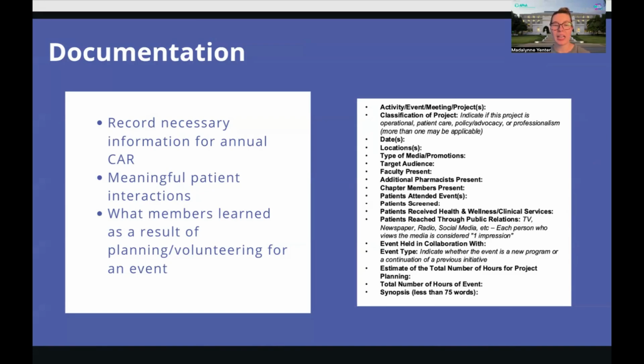You'll also want to document any meaningful patient interactions. If you have a good patient story, obviously make sure that you're not sharing patient health information, but it's good to record those interactions and share them when you're filling out the chapter achievement report. It's also important to document what members learned or got out of the experience as a result of planning or volunteering for an event. We want to show that these experiences are beneficial to members, and that's another thing you'll have to report for the chapter achievement report.